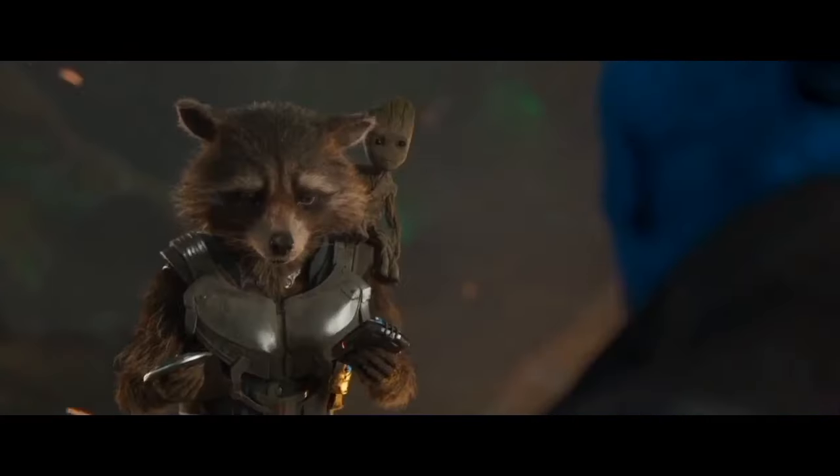Okay, so today's topic is the holographic spacesuit from Guardians of the Galaxy Volume 2.